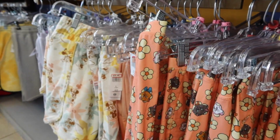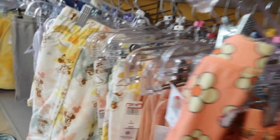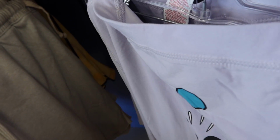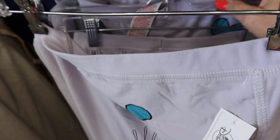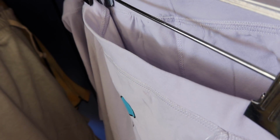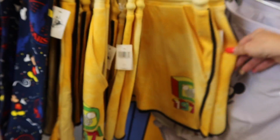I think I'm going to get them this week. I've been holding off. I think this week I'm going to get them. Oh, do they have these ones instead? Let me see. 3X, small, 3X. What size is this one? 3X. That's too small, I can tell you that much. Extra small, and then you got a 2X. So not my size.